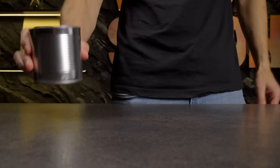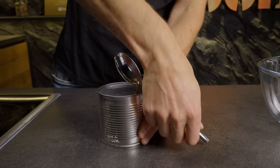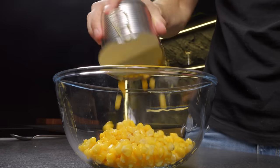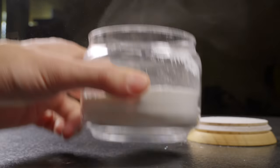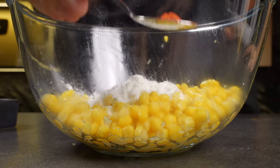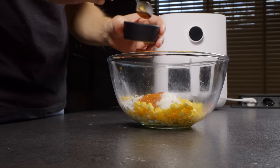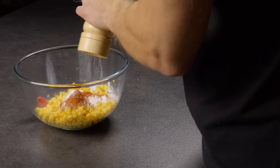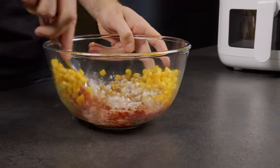Now we'll transform canned corn into a crispy spicy snack. Begin by transferring the corn kernels to a mixing bowl. Then add 1 tablespoon of cornstarch. Next, generously sprinkle your desired seasoning over the corn. In my case, it is half a teaspoon of chili powder, 2 tablespoons of paprika, and salt to taste. Mix everything together until the corn is evenly coated.